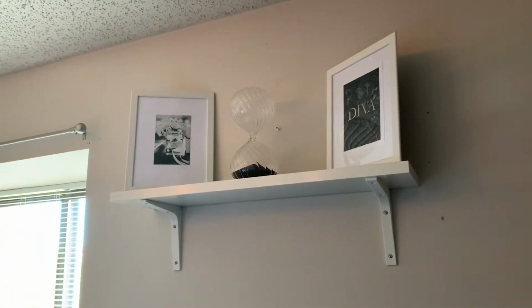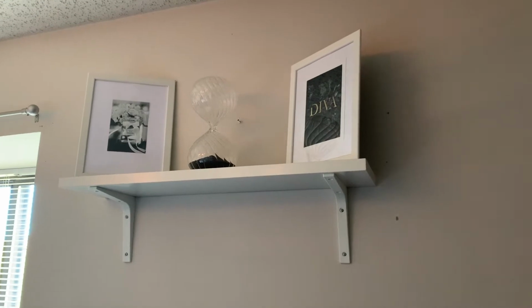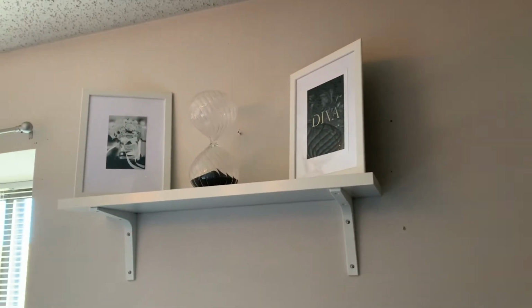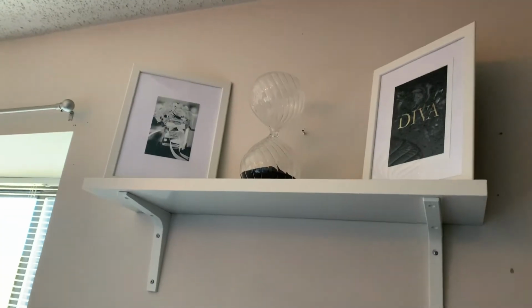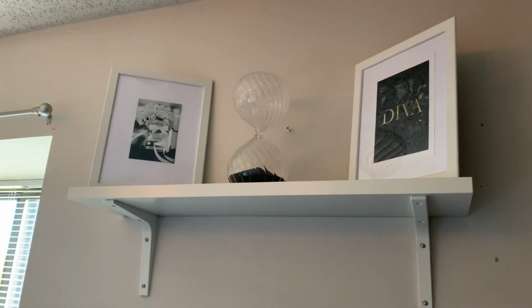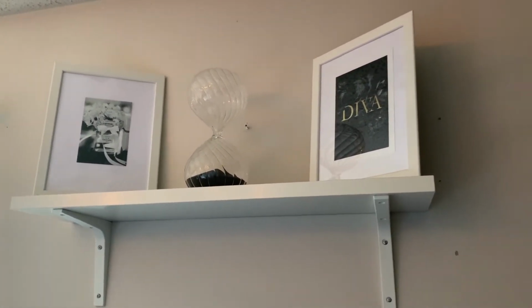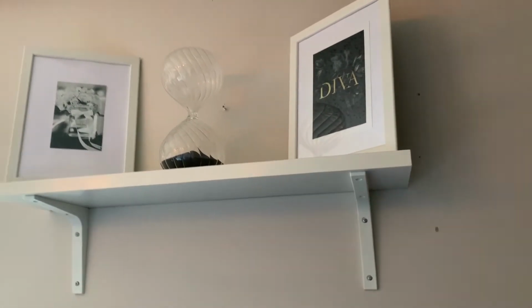These picture frames, all, as you know, were printed. Everything was printed over at the drugstore and printed out. This shelf came from IKEA. This hourglass right here, I searched high and low for an hourglass that had black sand in it, and I finally came across it when I went to Home Goods one day, and I was able to rack that up and bring it on to the house.